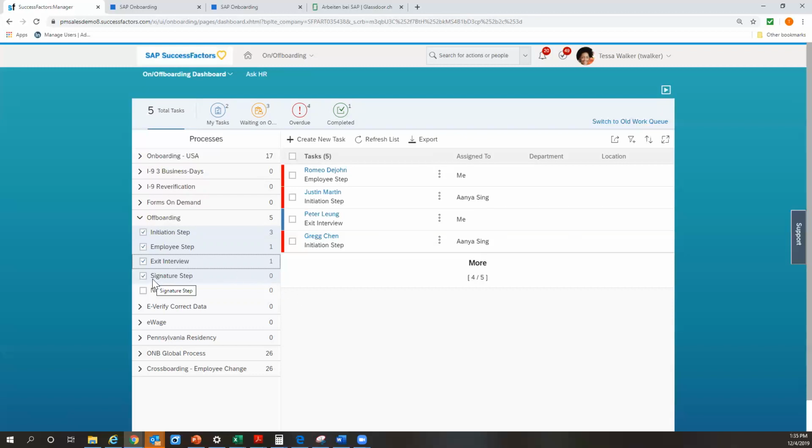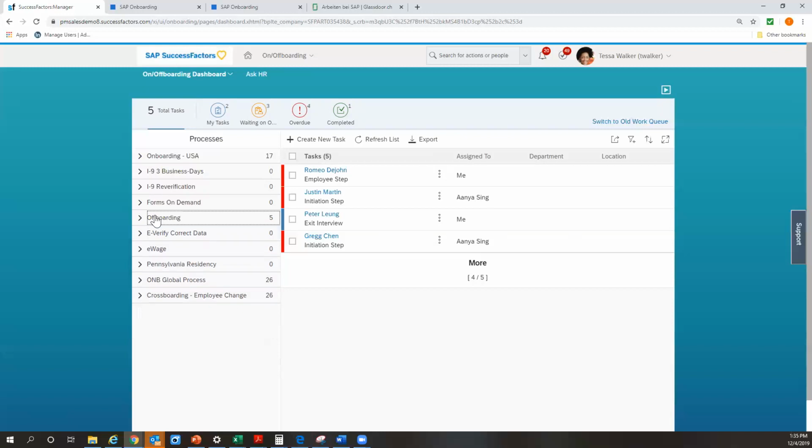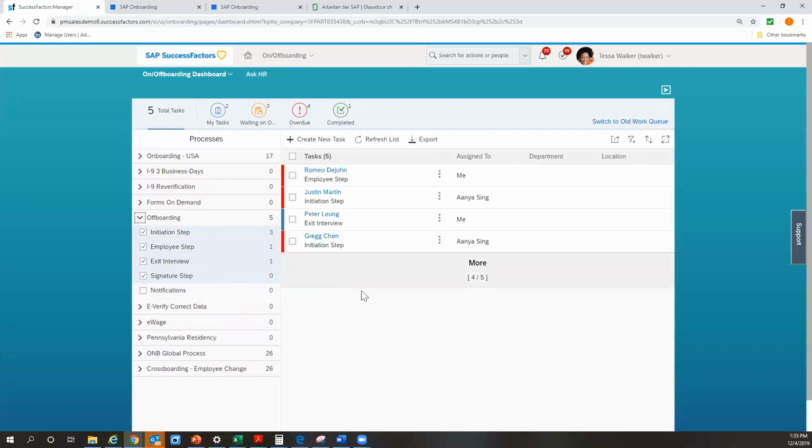And we can make sure we're getting our equipment back and we can get all the required signatures that we need inside the system as well from an offboarding perspective. So this is your dashboard that helps you navigate and take advantage of all of that data and information here in the system.